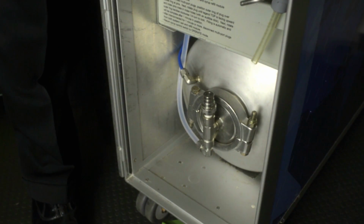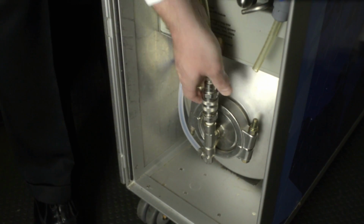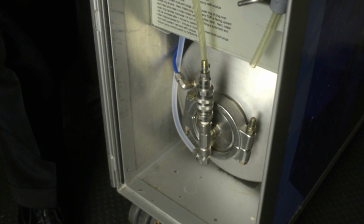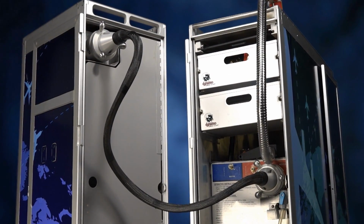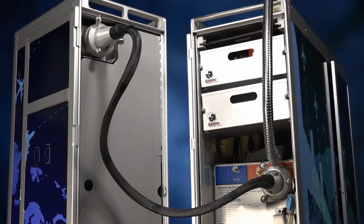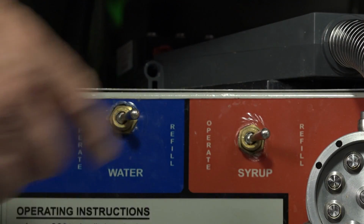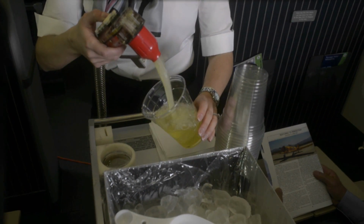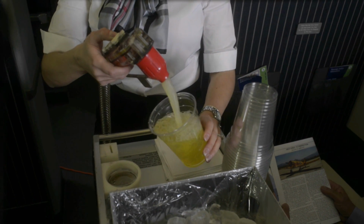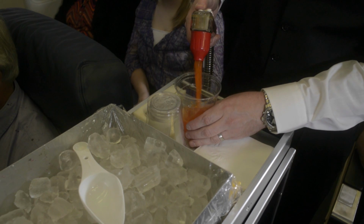The water refill hose is attached internally to the aircraft plumbing, and attaching the water hose to the water tank begins the refill process. Moments later, both the syrup and water are full, and all that is needed is to disconnect both the syrup and water hose connection, flip the switch to operate, and the cart is again ready for the next service. Overfilling is impossible, and the entire service is performed in just minutes, ready for the next beverage service opportunity.